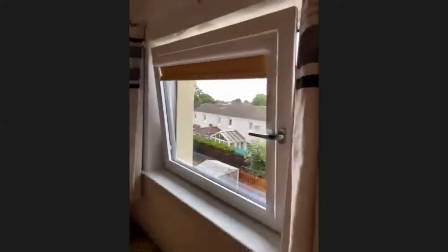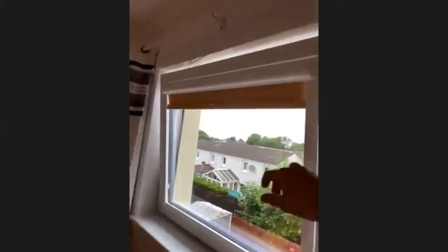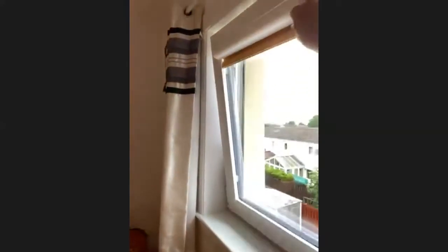See, the blinds that we've got in here and all the upstairs windows, they're called perfect fit blinds. So they're made to measure. So see, that's why they're staying. It's an easy operation. And they're all blackout blinds up here as well.